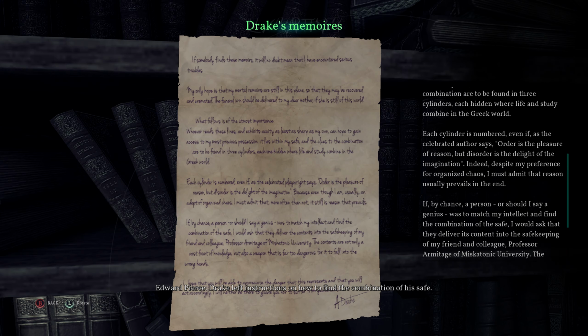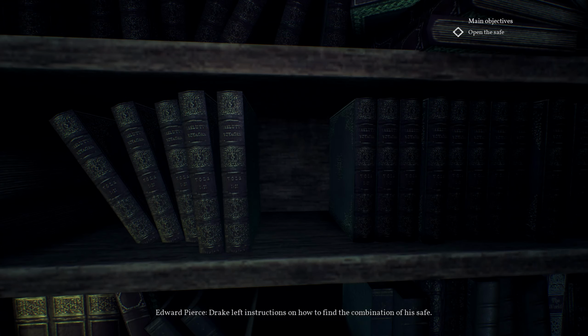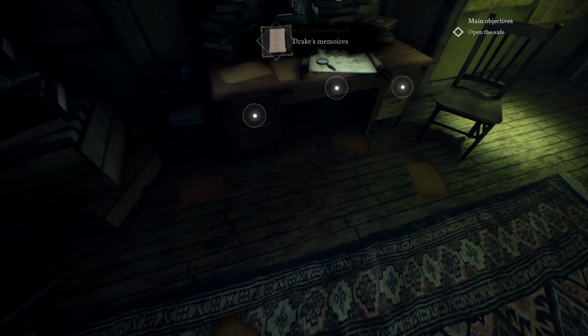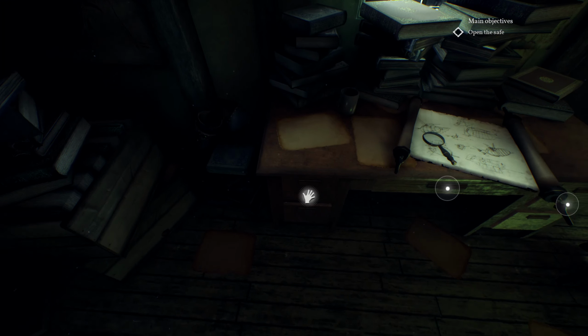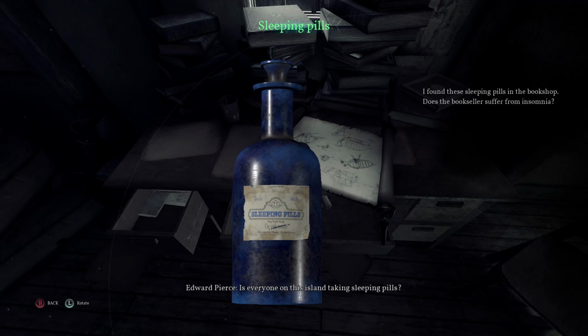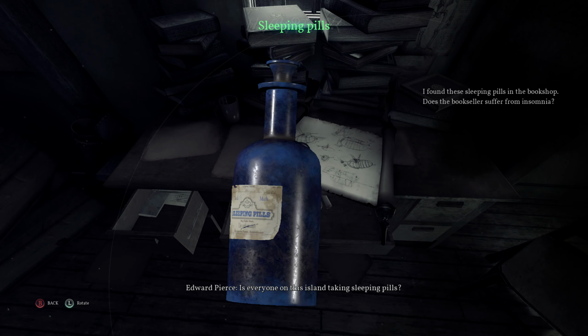Okay, so each cylinder is numbered, even if, as the celebrated author says, order is the pleasure of reason, but disorder is the delight of the imagination. Because each cylinder is numbered. Okay, so we gotta figure out what... Hello? So nothing for me in there. Is everyone on this island taking sleeping pills? Why is everyone on this island taking sleeping pills?